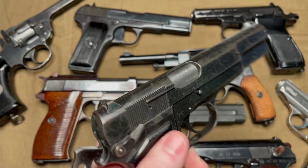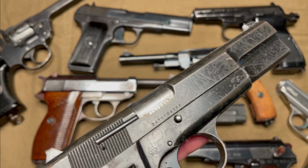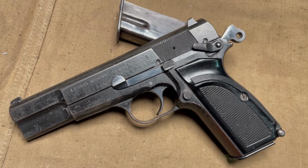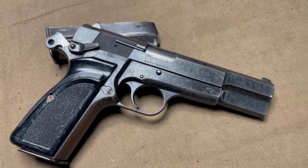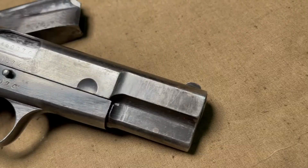Famously, one of the last designs John Moses Browning worked on before he was finished with his mortal coil, and the firearm was finished by his protege. It came with 13-round magazines at its release in the 30s, but modern magazines can fit up to 15 plus one in the chamber. I like it a lot and considered choosing it as my favorite pistol, but that would be a bit boring, wouldn't it?